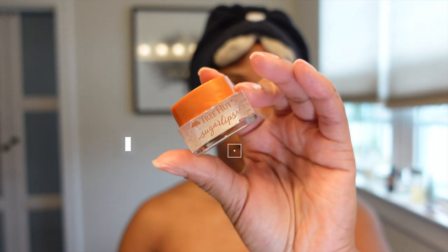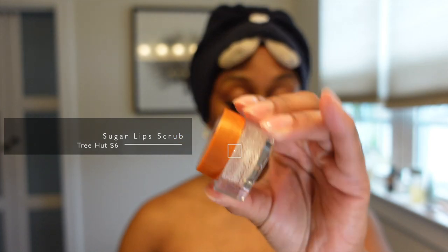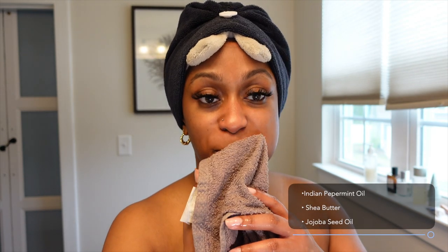This Tree Hut Sugar Lip Scrub is one of my absolute favorites. It instantly makes my lips so soft and smooth because its key ingredients are Indian peppermint oil, which helps soothe dry and cracked lips, shea butter, which is obviously known for deeply moisturizing skin, hair, etc., and then jojoba seed oil, which helps create that nice barrier to lock in all of that moisture.